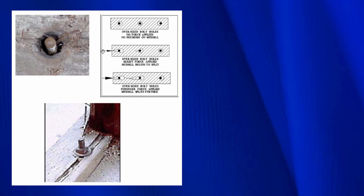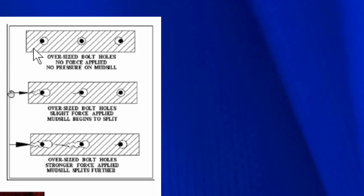So what happens is the contractor drills a great big hole, much bigger than the bolt itself, before they install the mud sill. This is the mud sill right here. And they do that so they can adjust the piece of wood back and forth, side to side, and that's why they do that. Now the problem is, here's a sample looking down. This is a mud sill with oversized holes. So you can see this bolt is right in the middle, this one's here at the end, then this one's here touching the wood right there.